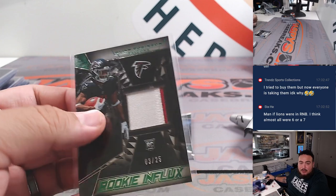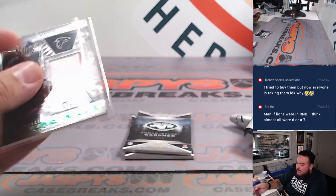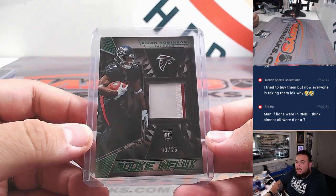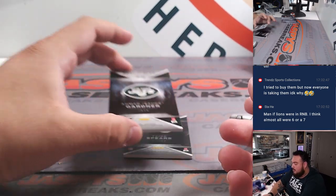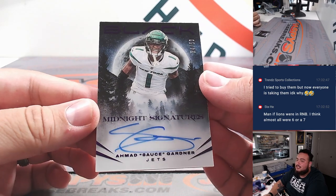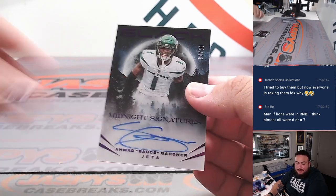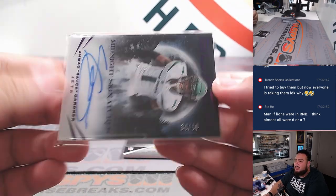So no Bijan auto just yet, but finally did get a relic, which again could be hiding in the second half, guys. 3, which is Douglas. We got a little Sauce Gardner. Woo! Midnight signatures. How about that? 34 out of 50. For the Jets, 4 going to Ryan H.